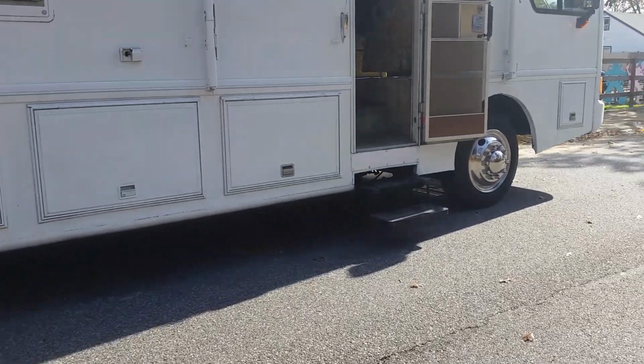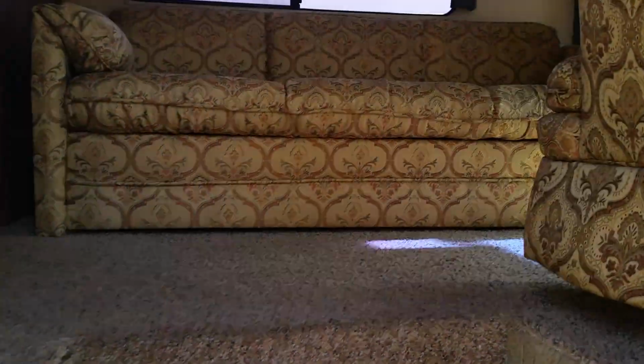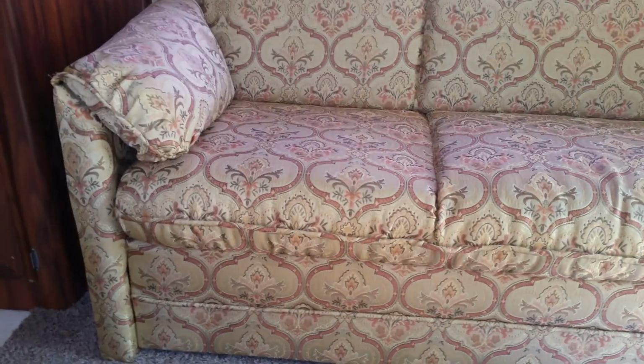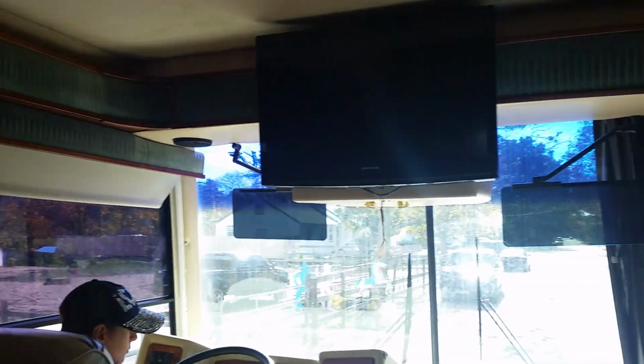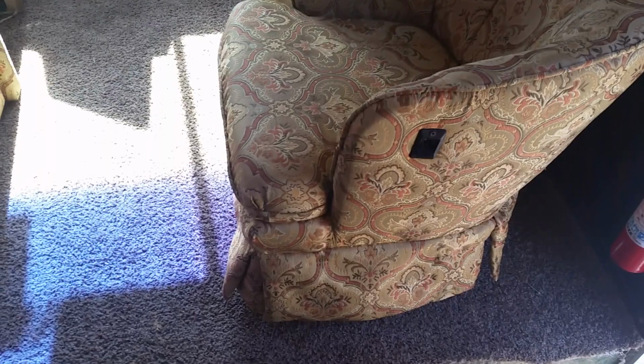All right, so that was the outside. Once again, we're going to go inside now. We got the rug carpet. We need to clean that section there. We put brand new upholstery. I think it's a 27-inch TV. Oh, we got this guy here. The upholstery is matching.